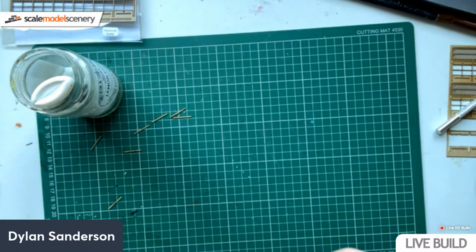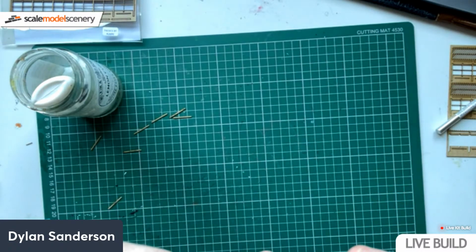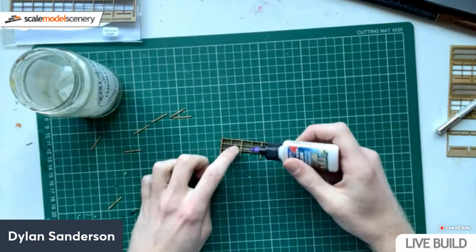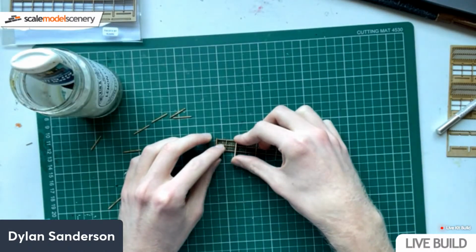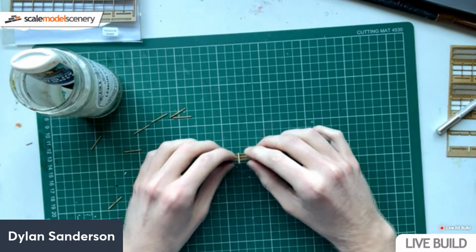Is anyone else going to Model Rail Scotland? I'm definitely looking forward to that. It's going to be a good show. It's always a good show, Scotland. I just prefer it to Whalley, I think. Don't know why, but it just seems better than Whalley. Not that Whalley's not good, it's just personal preference.